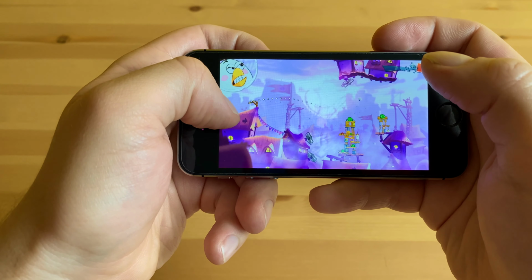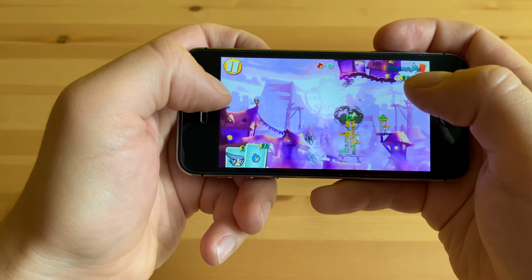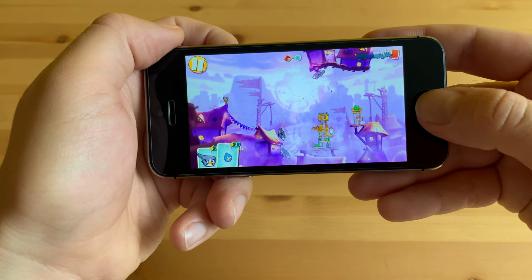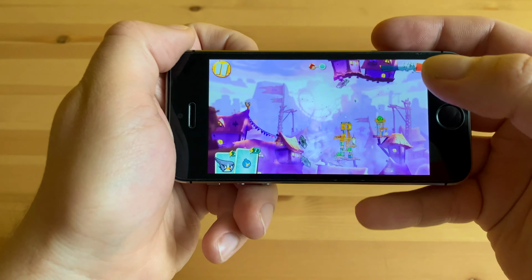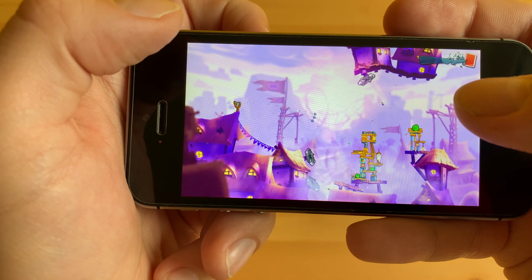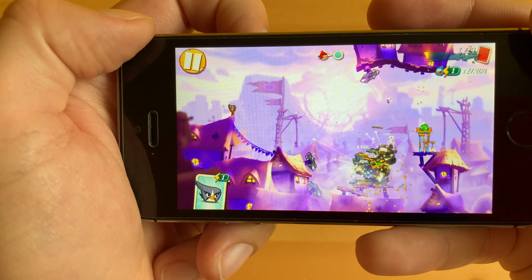But don't expect any heavy multitasking with the 5S. It only has 1 GB of RAM, so it can't keep many apps open in the background, so be prepared for constant reloading. And if you play games, then the 5S is not the best device for you. It can run most of the casual games, but it can't handle anything more graphically intensive, like popular Fortnite, Call of Duty or PUBG titles.